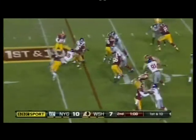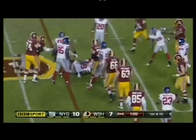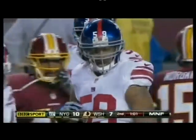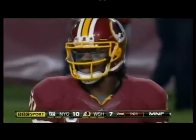13, Alfred Morris tied up by Foley, thrown down by Uman Yura. Gains a couple with 1 to go. Mike Shanahan will stop the clock here with a timeout.